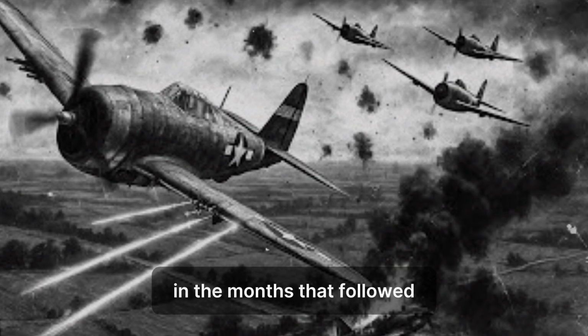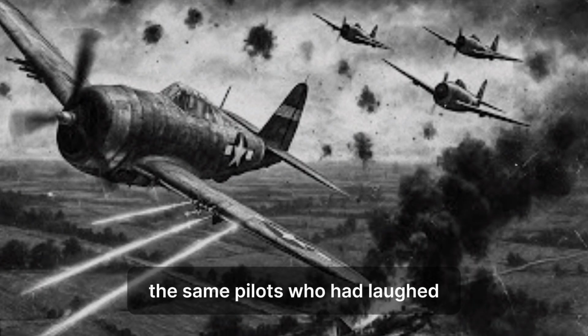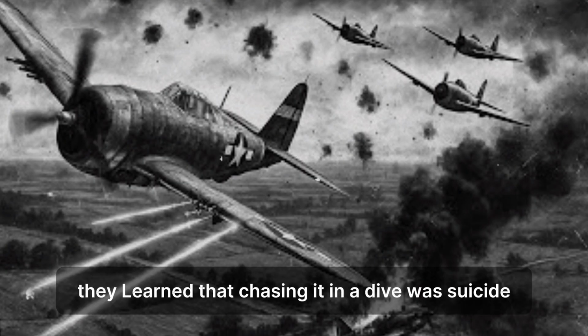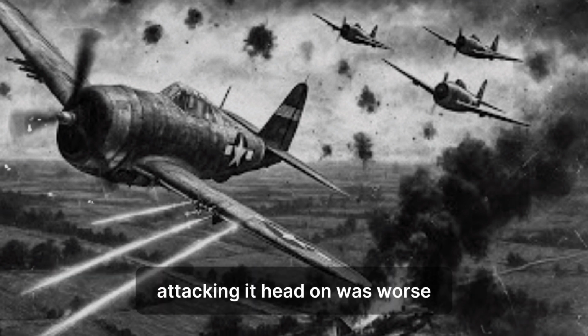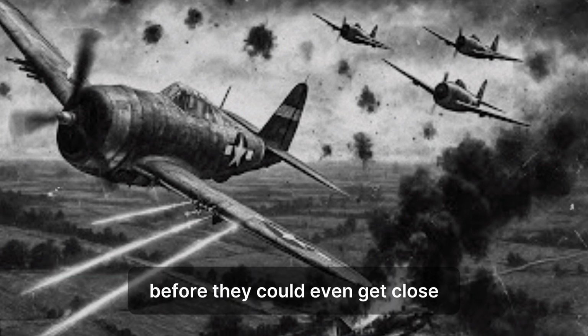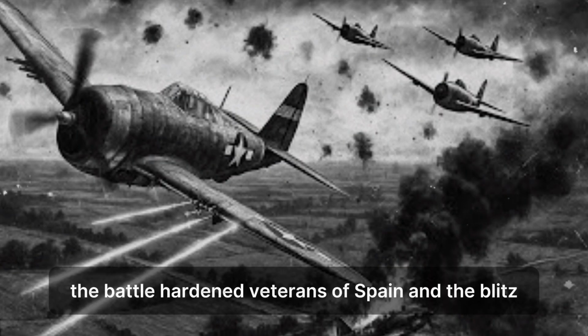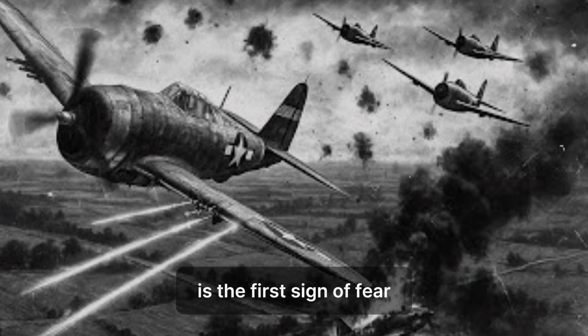In the months that followed, the Thunderbolt became the scourge of German airspace. The same pilots who had laughed now dreaded the sight of its blunt nose and spinning propeller. They learned that chasing it in a dive was suicide. The P-47 would simply accelerate beyond their reach. Attacking it head-on was worse. Its eight guns would meet them before they could even get close. Even the Luftwaffe's best, the battle-hardened veterans of Spain and the Blitz, began to respect the Jug. And respect, on the battlefield, is the first sign of fear.